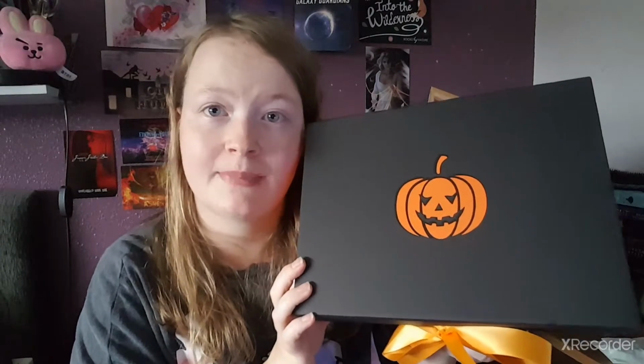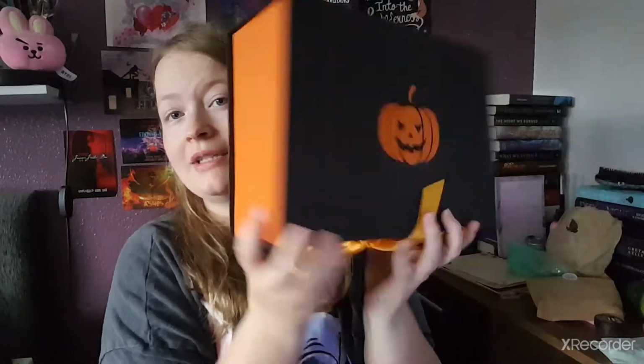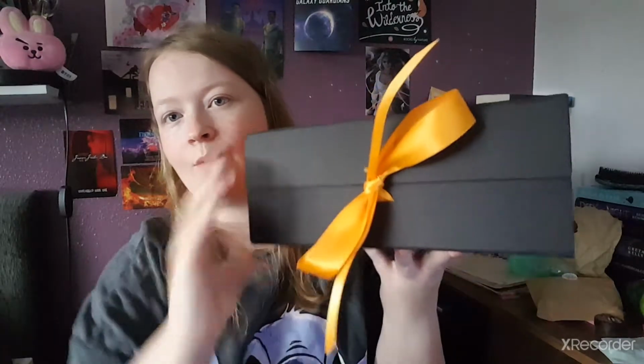I can't remember how many days it has, but they did apologise for how late it's going to be. Today is the 2nd of October, and I did not expect this to come today. I can smell the box already. That's good. As you can see, the box is black with orange sides and an orange pumpkin. We have this orange bow.